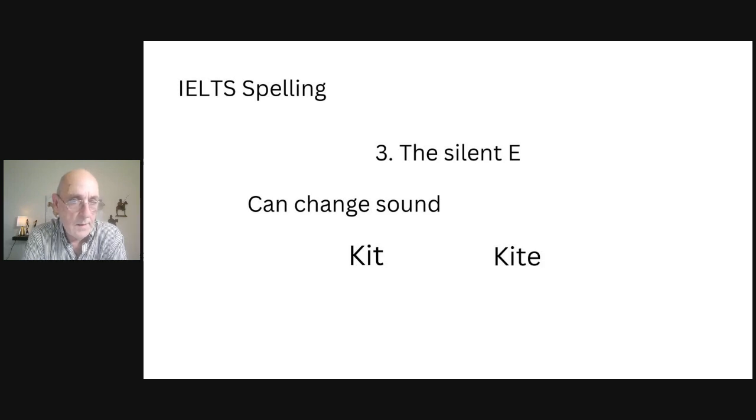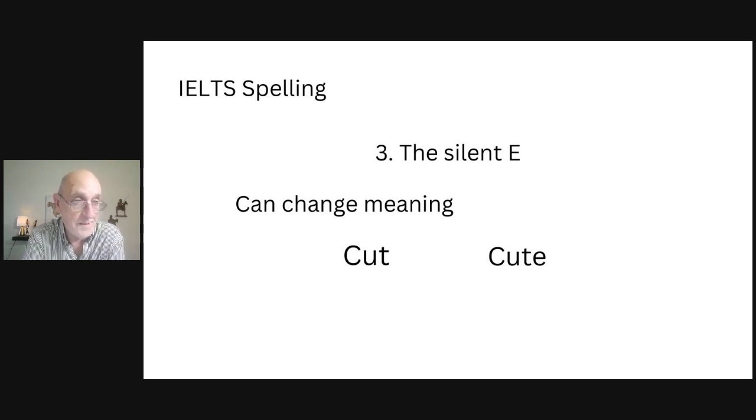Okay, so just be aware that an E does change the sound of a word. A silent E can also change the meaning of a word as well as the sound. Okay, so I might tell you, well, I was preparing dinner and I cut my finger with the knife. Okay, cut. But if I add an E to that, it becomes the word cute. My sister's baby is very cute. Okay, so it not only changes the sound, it changes the meaning completely.